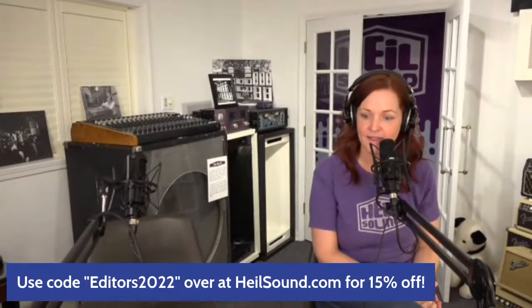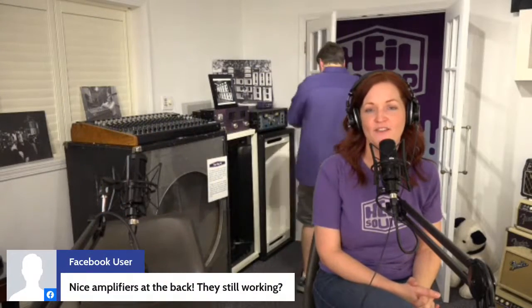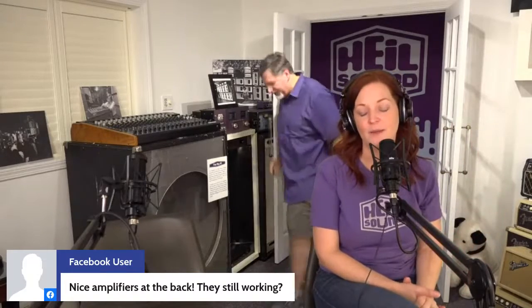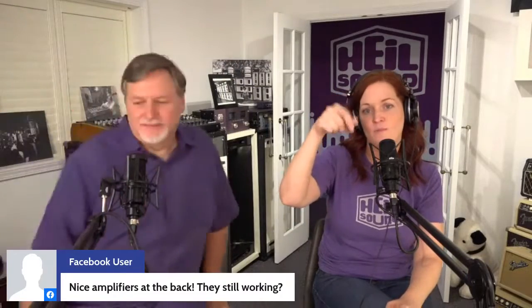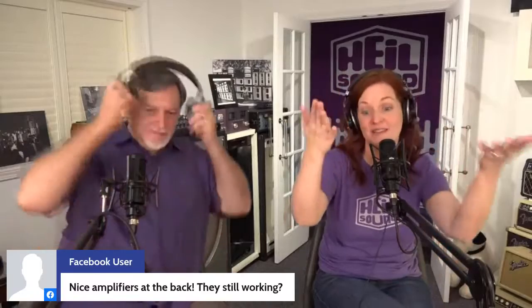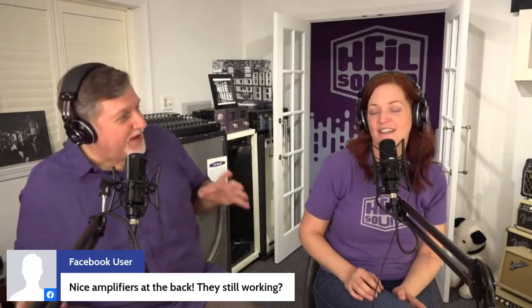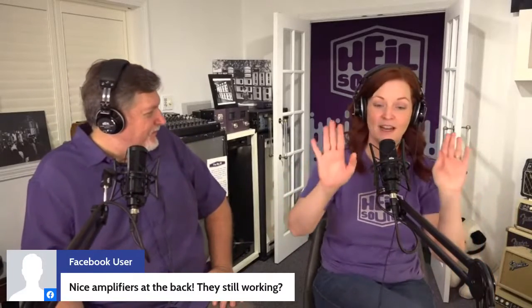Let's see. Nice amplifiers in the back. Are they still working? No, they are not. I also have an art history background. It's all weird and complicated, but we have to clean these with a dry paintbrush because the foam in them is 50 years old. I have a DJ flight case with the foam, and it's all deteriorated. You can't even breathe in its general direction. There's still foam in them, and if you get anywhere near it while you're trying to dust, it's just poof. So no, they don't work.